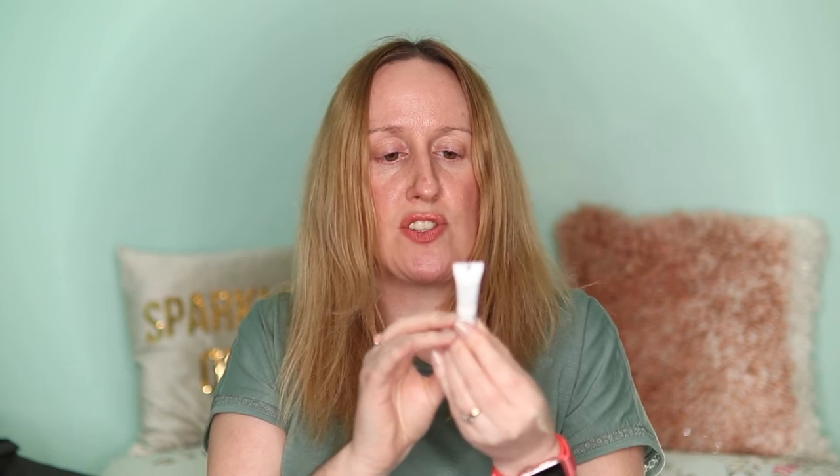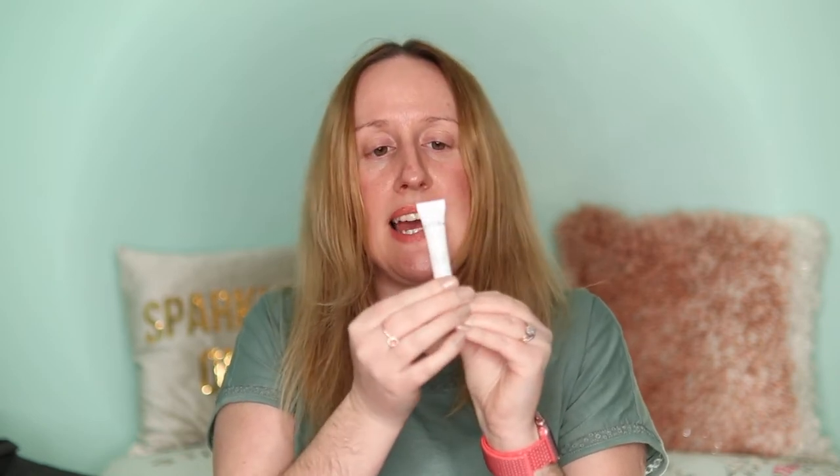Then the next thing is by Dr. Barbara Sturm. This is the hyaluronic acid, and this is 5 mil. Now, I had a look at how much this full size is. It's like £235, so this tiny little sample is worth something like £35, I think it was. And so, yeah, really expensive serum, even though I'm told that hyaluronic acid is a really cheap ingredient, and so they do say that it shouldn't really be an expensive product. But yeah, hyaluronic acid serum by Dr. Barbara Sturm.